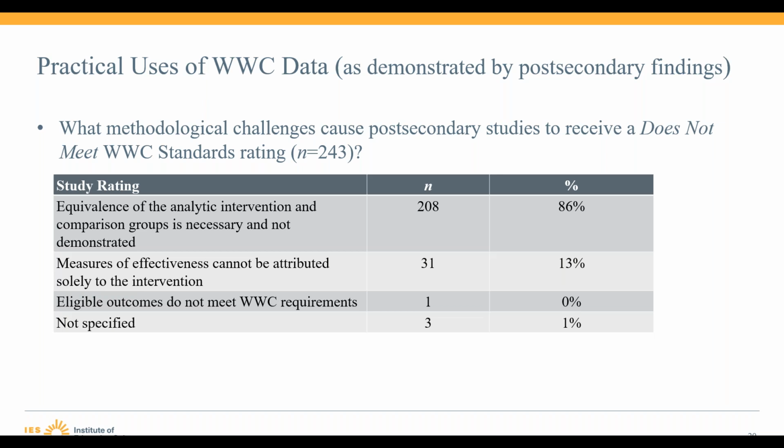Or it's also possible that the intervention may have been overaligned, or the outcome measure rather might have been overaligned to the intervention.